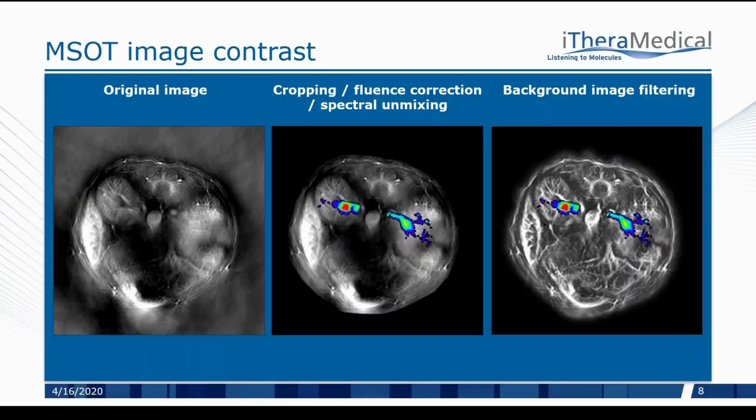To show these kinds of images a bit larger so you can appreciate where the contrast comes from, we look at the image on the left. This is what a single wavelength image would look like. Where the pixels are white in this case, this represents areas of high absorption. Given the predominant absorber in a mouse is hemoglobin, these are small blood vessels or well-perfused organs.